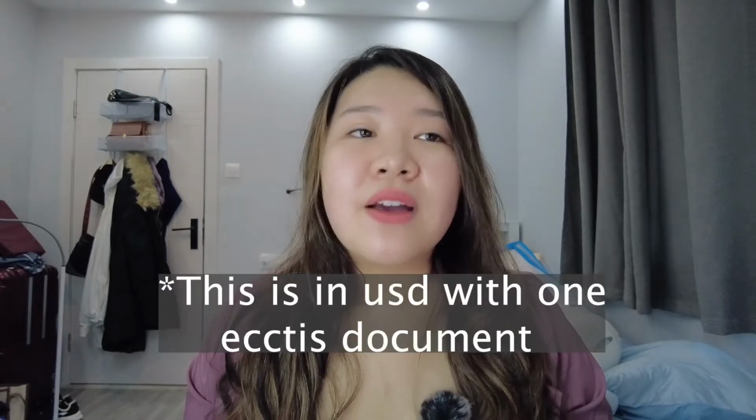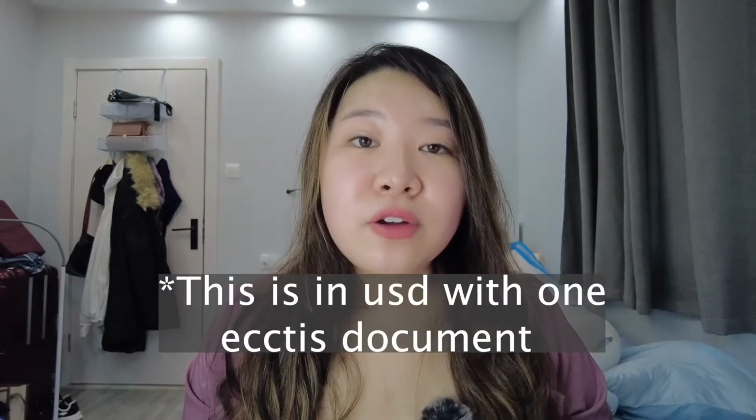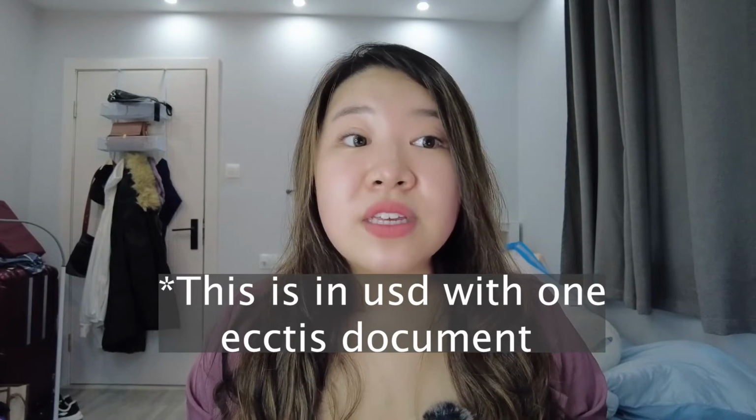So make sure your bank account, in my case, have $3,000 so you're well prepared to pay upfront these fees, because or else your application is not going anywhere. So the third thing is you need to make sure you have £1,270 in your bank account. This is also needed for your application.